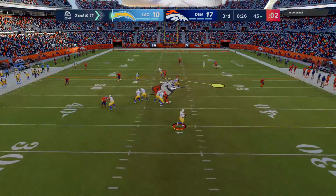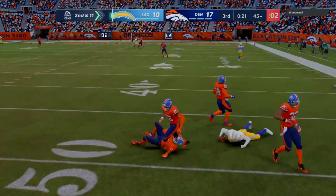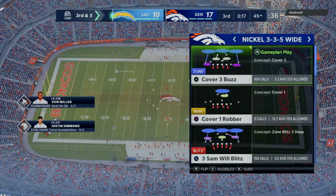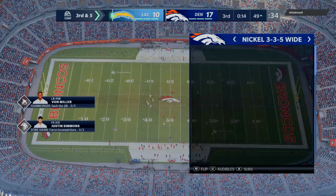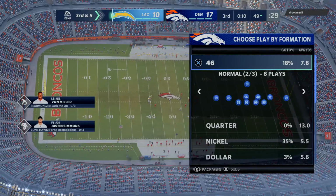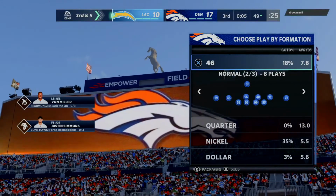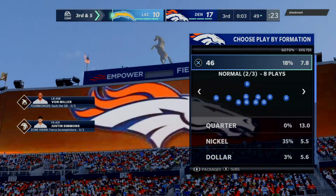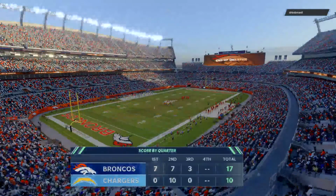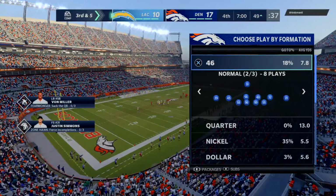From the gun, it's Taylor. Flushed out right, he's going to take off with it. 6 yards there off the scramble, but it'll still leave him with a third down of 6. So they'll get a little extra time to come up with their third down play as we've played 3 quarters. We'll return with more after this.